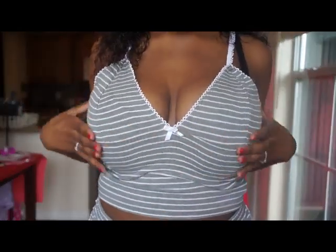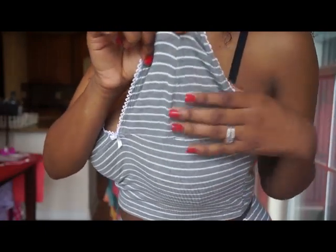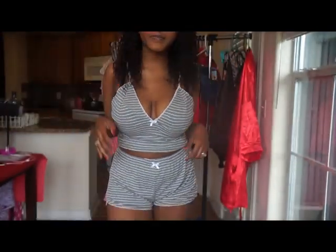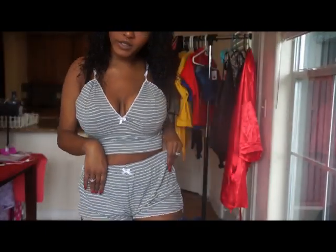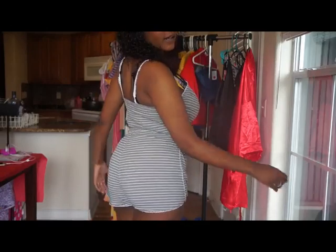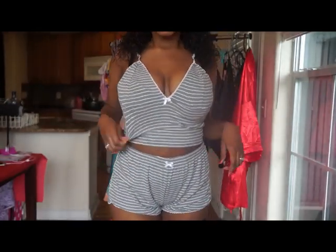The boobs are supposed to stop right here. So all right here is supposed to be your boob, but mine do not fit that. This would be super cute on people who actually have a proportionate body, unlike me. I got the front but not the back. But imagine if you had the back, it would be so cute. And it gives you a whole bunch of room so your big booty will fit. But yeah, that's how this one fits.